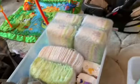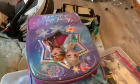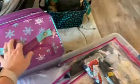So those are going in the underbelly of the RV. We're taking our van also, so there's a lot of stuff that's going to travel with us in the van. Like this suitcase has all of Nora's medical equipment in it, backups and things like that.